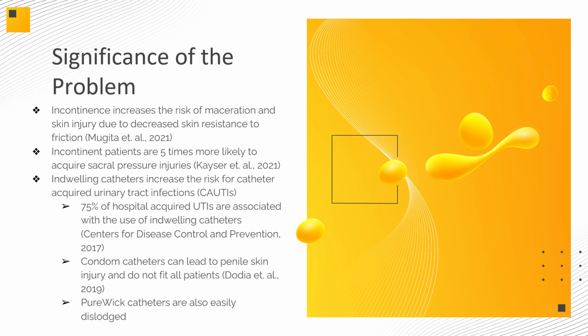Significance of the problem. It is important to preserve patient function and reduce further decline while they are in the hospital receiving care. Improperly managed urinary incontinence can leave patients susceptible to incontinence-associated dermatitis, or IAD, and lead to longer hospital stays. It can also make them 5 times more likely to acquire sacral pressure injuries, according to a study by Kaiser et al.